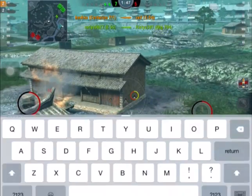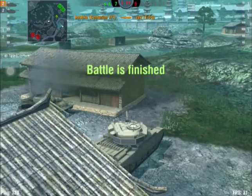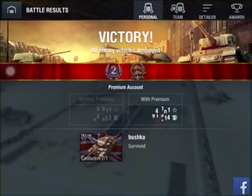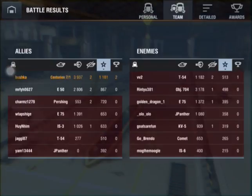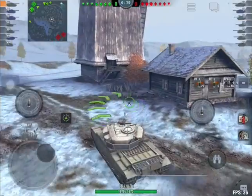There we go. So, I couldn't resist. Not very gracious, Bushka, but whatever. Just a shade under 4k damage, 2 kills. We fired an awful lot of ammo. We're going to have a look now at some side scraping, just to give you an idea on how the tank actually performs.